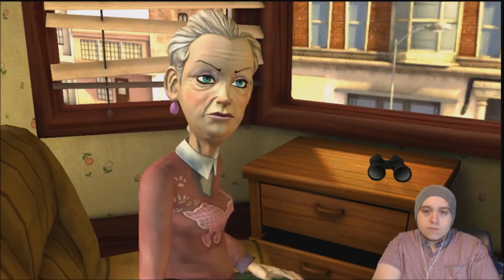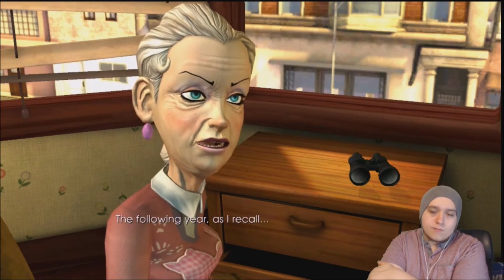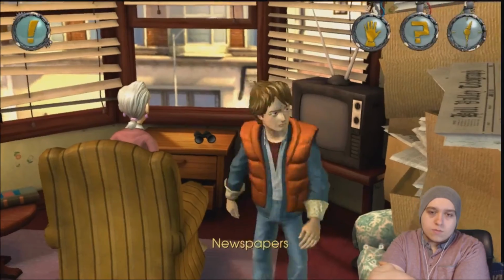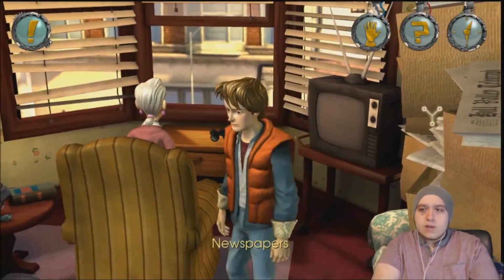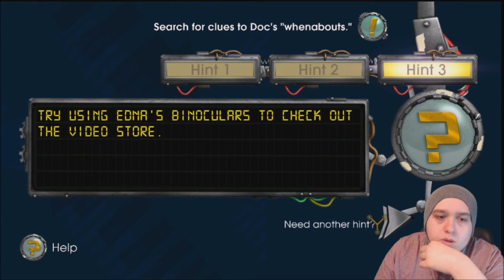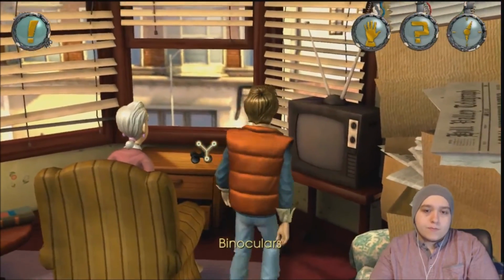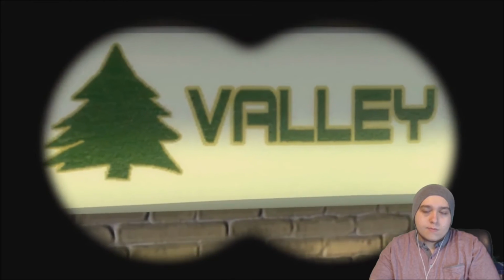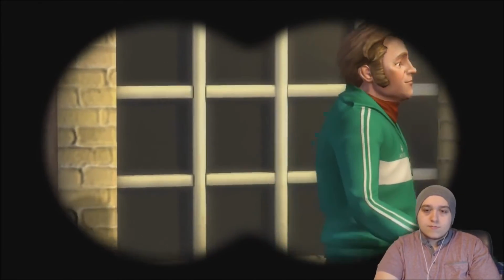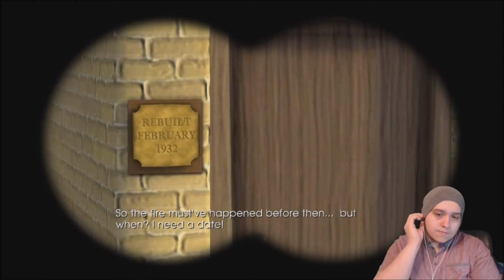Miss Strickland? So the video store building must have gone up after the speakeasy burned down. Following year, as I recall. Don't let me keep you from your business. Really? Another hint. Mind if I take a look? Go ahead, dear. 1932. Rebuilt in February 1932. So the fire must have happened before then. But when? I need a date.